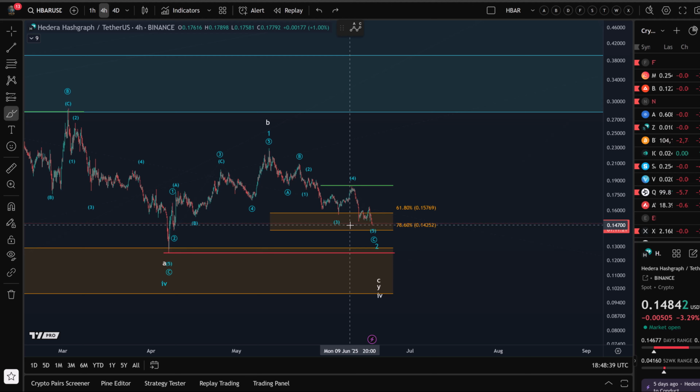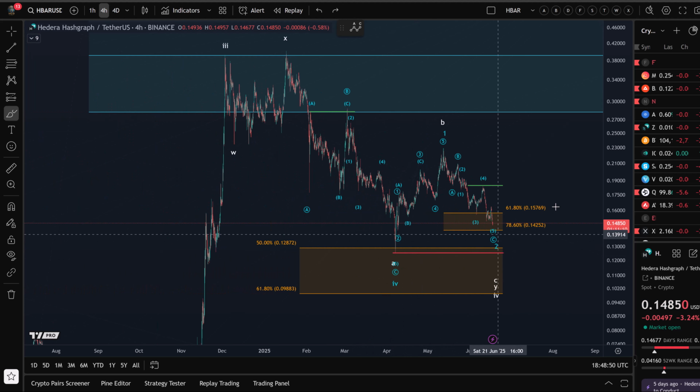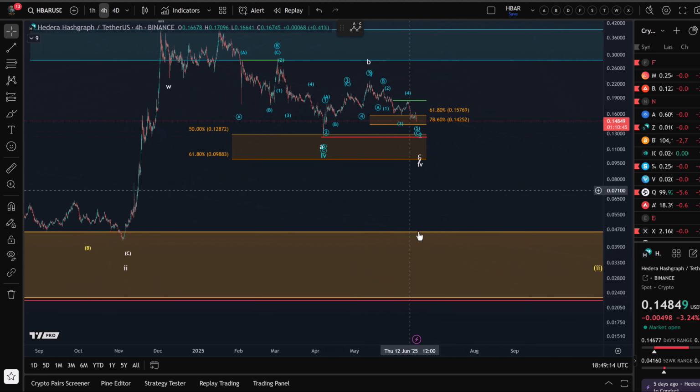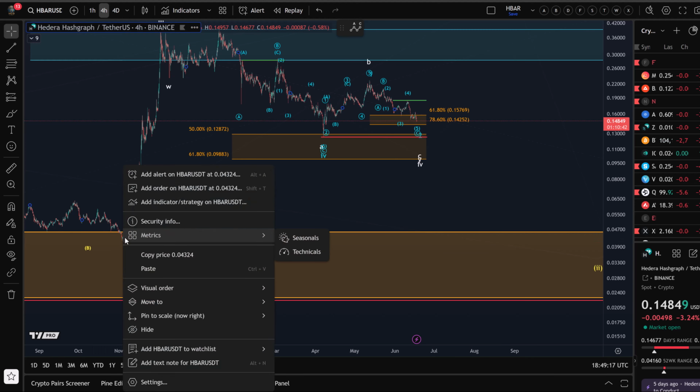However, the invalidation point is the swing low from the 7th of April. So it's clear that this 1-2 setup is invalidated below 12.5 cents. Below that level, I have to assume that the correction that started in December is still unfolding, but looking at it, it would become a very, very complex correction. Not great. It would mean that the buyers have the chance now to show what they can do. But if they don't turn up when they should, then it might be that HBAR is going to eventually fail here and test those levels from November 24 again.